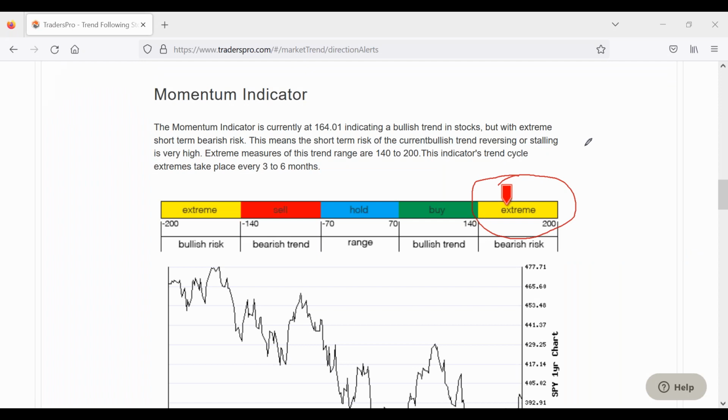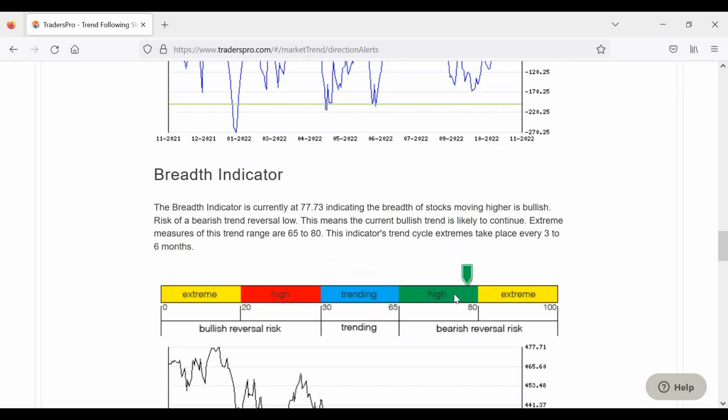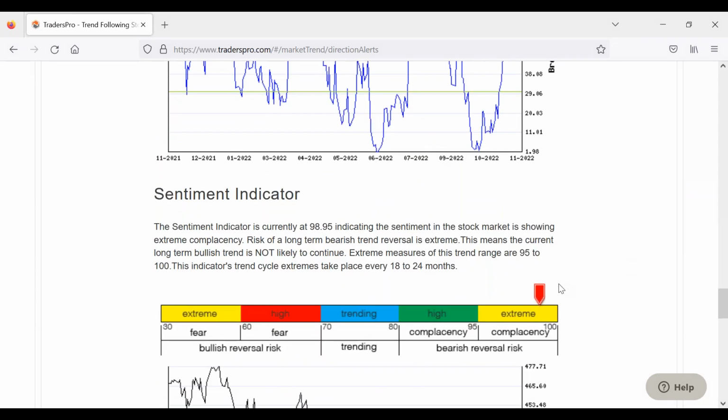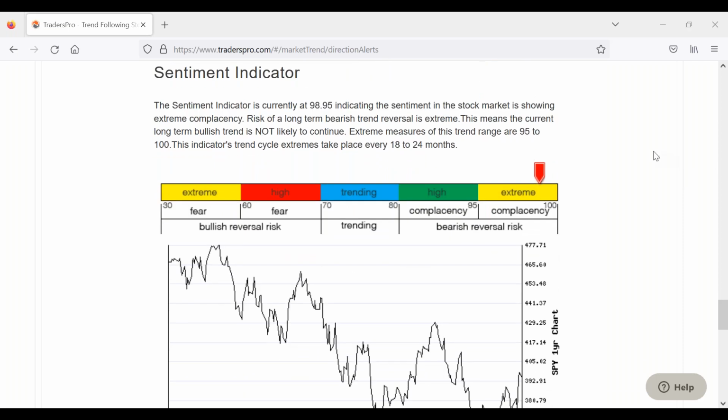So that's important to note that we're in an extreme reversal risk for momentum. Breadth is not quite there. It is high, but it's not quite in that extreme range yet. So there is a little bit of wiggle room there. Obviously, sentiment is in the extreme range, and near the far right side of that range.